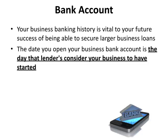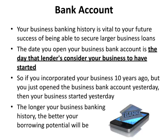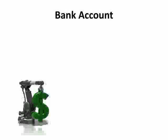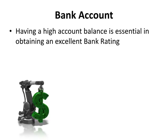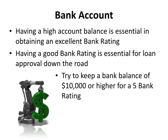Your business banking history is vital to your future success of being able to secure larger business loans. The date you open your business bank account is the day that lenders consider your business to have started. So if you incorporated your business 10 years ago, but you just opened the business bank account yesterday, then your business started yesterday. The longer your business banking history, the better your borrowing potential will be. Having a high account balance is essential in obtaining an excellent bank rating. Having a good bank rating is essential for loan approval down the road. Try to keep a bank balance of $10,000 or higher for a 5 bank rating.